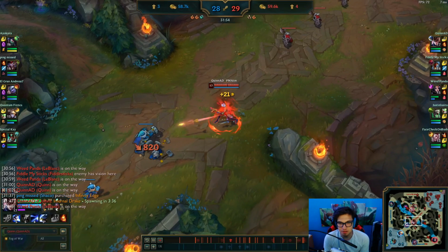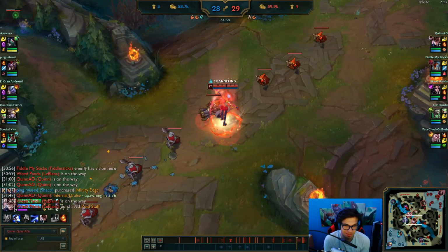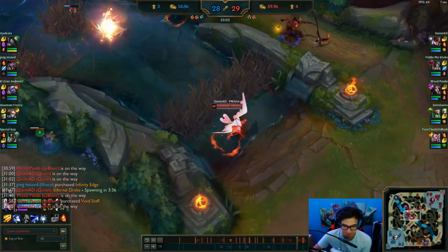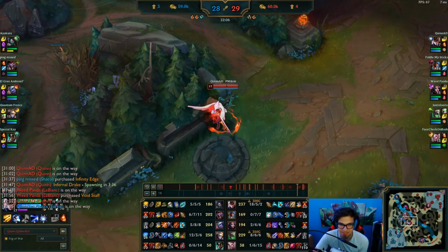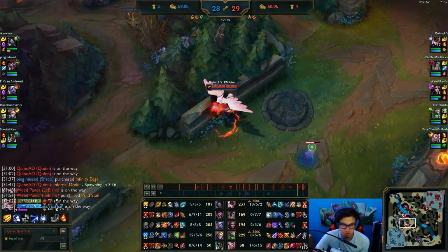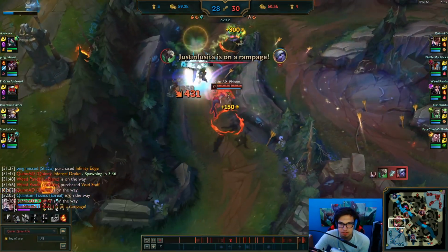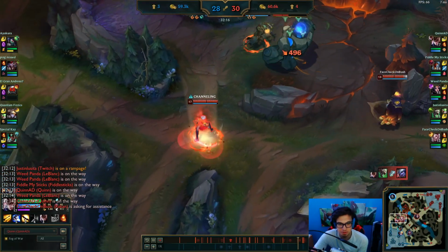Look how much damage my autos do. So it's 820 each auto. Harrier autos 1200. So every Harrier auto I do 1200 damage, and every other auto, since I have 100% crit, does 820 damage. Isn't that crazy? So I can literally one-shot just as fast as if I'm running a lethality build with full crit. It's right here. Get the Tristana, good pick. And now our whole team spam pings Baron because we want to make sure we secure that.